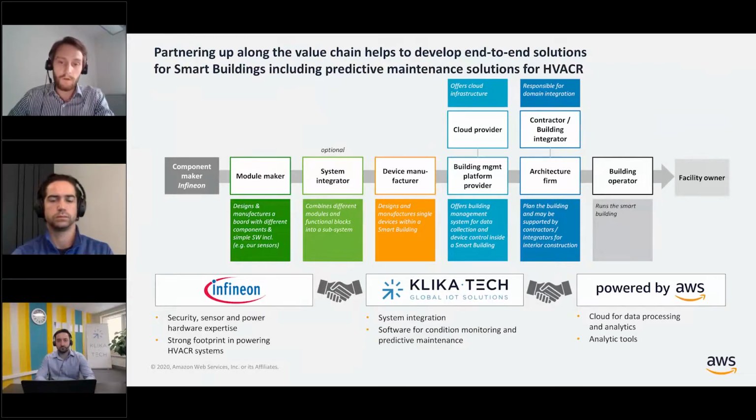But of course, it's also very important to mention that such a solution cannot be made with semiconductor solutions and components alone. Infineon, as a component maker, is directly at the beginning of a complex and long value chain, from a component maker to a facility owner who in the end runs an HVACR device. Overall, components are integrated into modules by system integrators, integrated into the HVACR devices, which themselves integrate into building management platforms, and together with cloud providers, contractors, building integrators, and architecture firms, they eventually become part of a building.